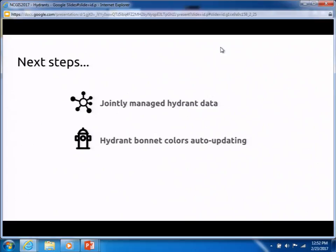And then lastly is having the bonnet colors just auto-update in the trucks, so we're not doing a nightly job like we're doing now and pushing the data to the county. We want this all to be automated. As soon as a firefighter changes a hydrant to be in service or out of service, we want that reflected in the truck. Or when the flow rate changes from a test, we want the bonnet color reflected in the truck immediately. And that can happen. There's just a little bit more work to do in terms of setting up the interconnections there. But we're close.